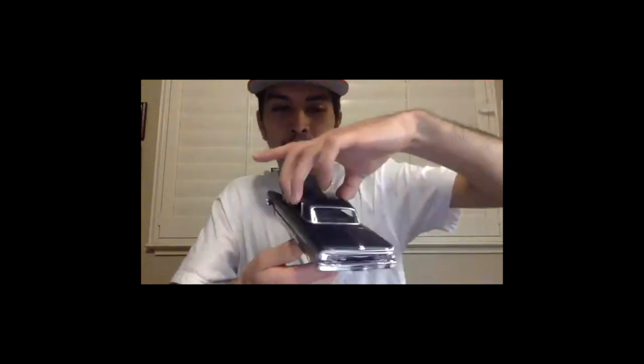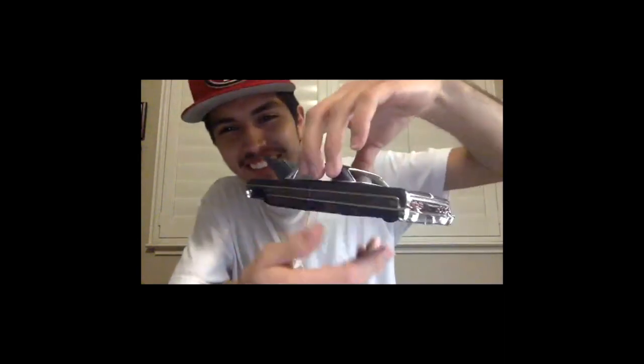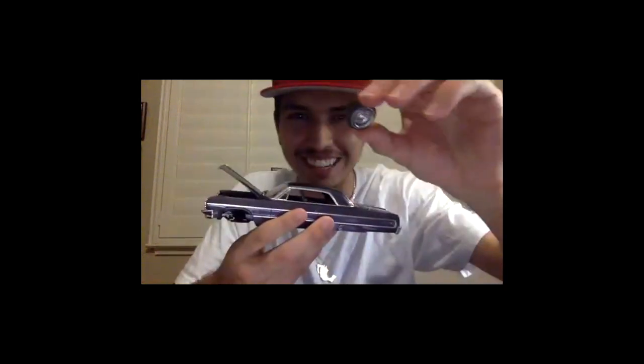The wheel just fell off again. Oh, broke a ball joint again. You gotta fix that ball joint. You need to stop hopping it.